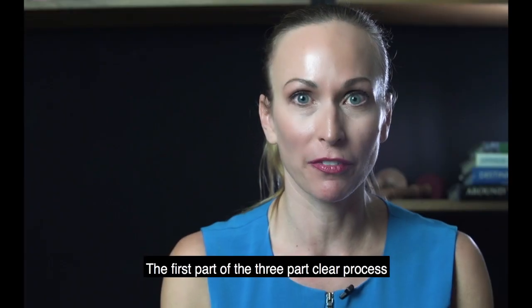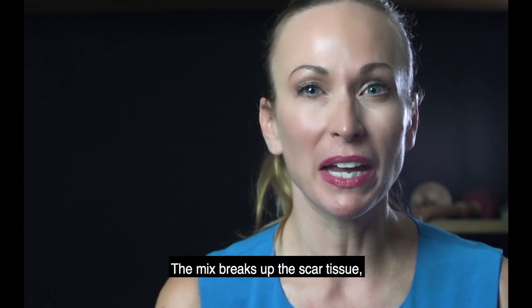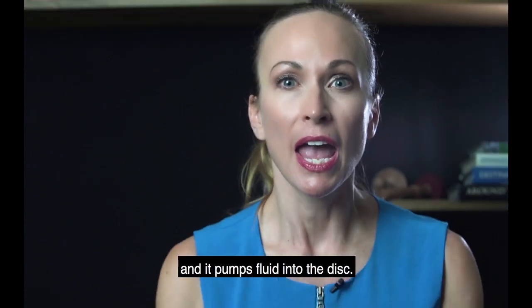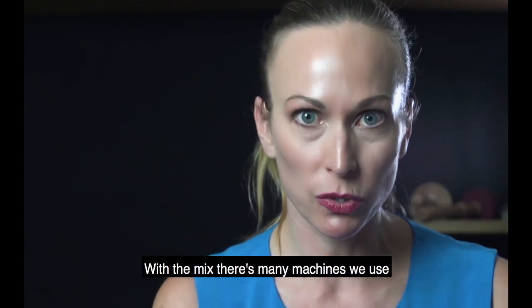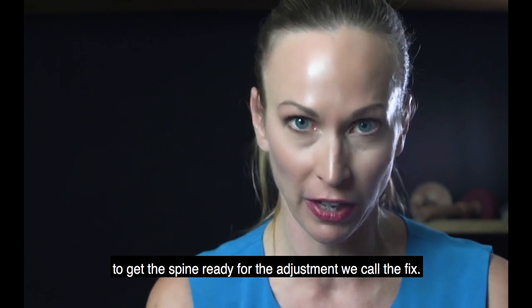The first part of the 3-part CLEAR process is the mix. The mix breaks up the scar tissue, the ligaments, and the tight muscles, and it pumps fluid into the disc. With the mix, there are many machines we use to get the spine ready for the adjustment. We call it the fix.